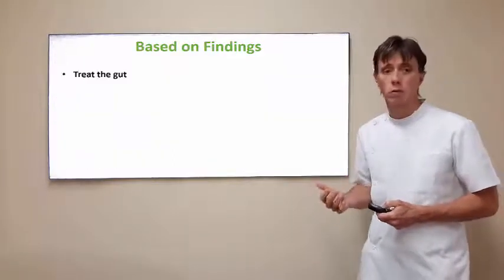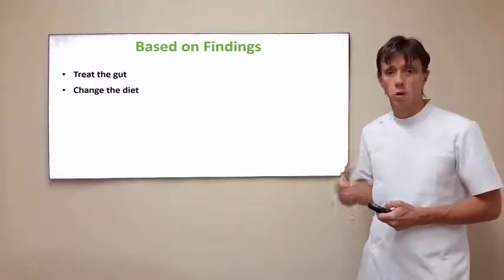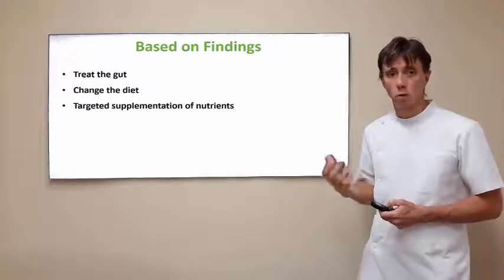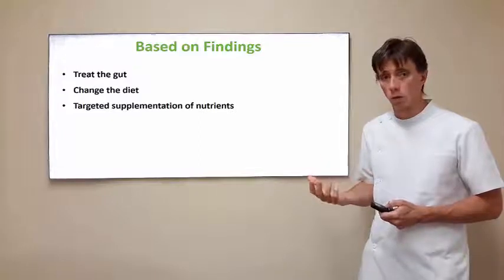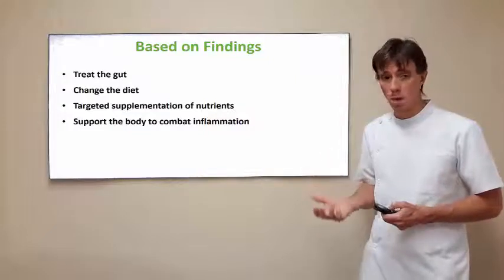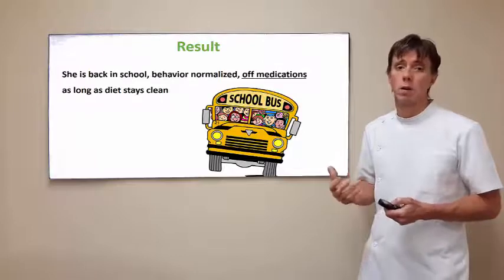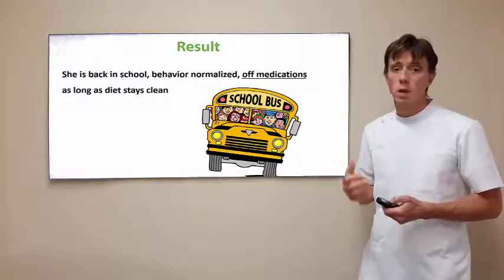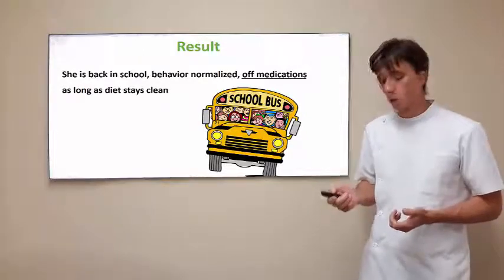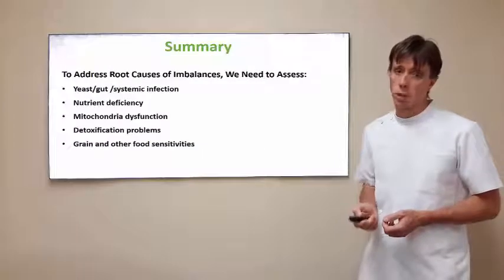So based on these findings, we treated her gut, trying to treat the infections. We changed her diet. We started supplementing with nutrients based on the tests we saw. We supported her body's ability to combat inflammation, which was very important. And what we found is it didn't take too long, but we were able to get her back to school. Her behavior normalized. She was able to get off her medicine. She was able to stay off the medicine as long as she's staying strict with her diet. So it was a really good result, really good example of an application of this test.